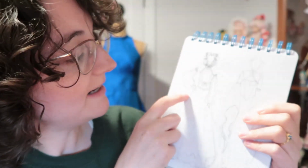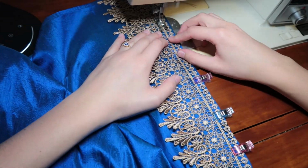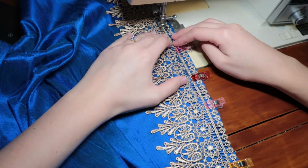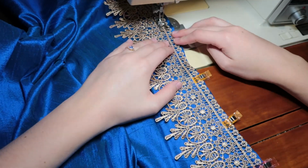So on my sketch, I have a little bit of just triangles on the bottom, and that's meant to represent a trim like this one. This is one of the only things I purchased. I think I only purchased actually 2 things to make this costume. This is one of them because I didn't have a trim like this already. So I'm going to put this towards the bottom of the hem, so it's going to have to be sewn down in a few places so it doesn't flop over.